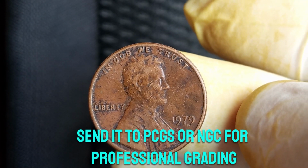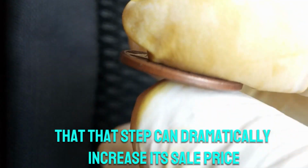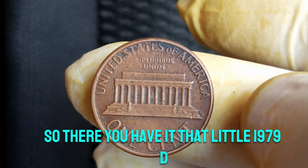Send it to PCGS or NGC for professional grading. That step can dramatically increase its sale price. So there you have it.